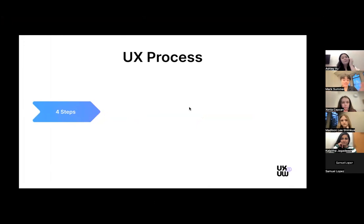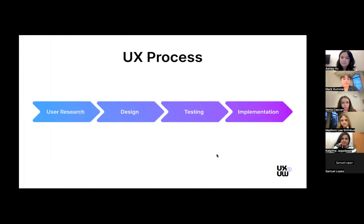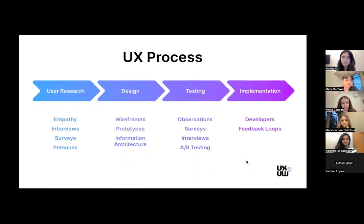Okay, so to get started, we'll just give a quick summary of the UX process. Depending on where you are and where you're working, there are many different processes, but in general, there are about 4 steps: user research, design, testing, and then implementation. And each of these steps has multiple different phases.